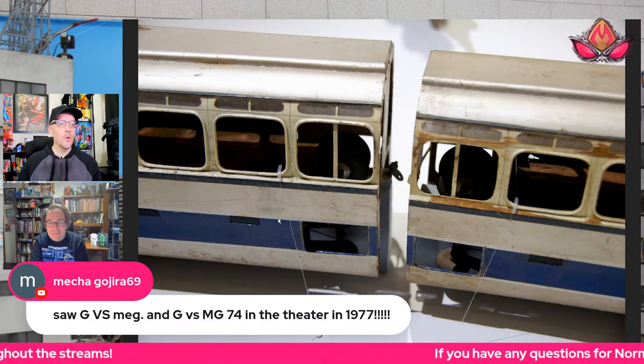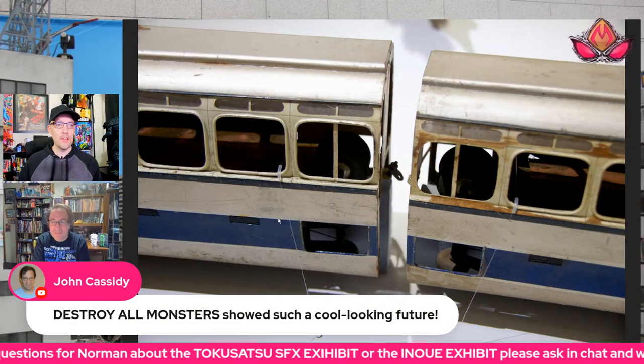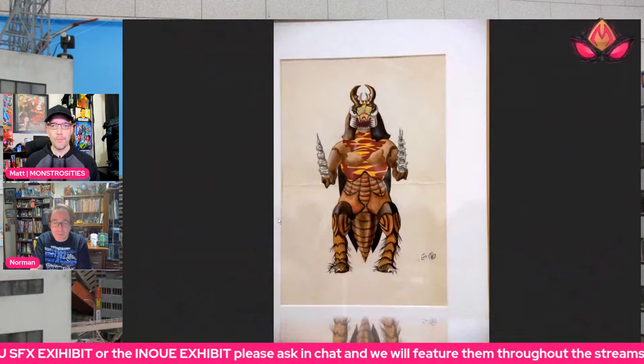So we have Mechagodzilla 69 saying, saw Godzilla versus Megalon and Godzilla versus Mechagodzilla 74 in the theater in 1977, which is really cool. And John Cassidy said, Destroy All Monsters showed such a cool looking future, which I agree with. Yeah. There you go.